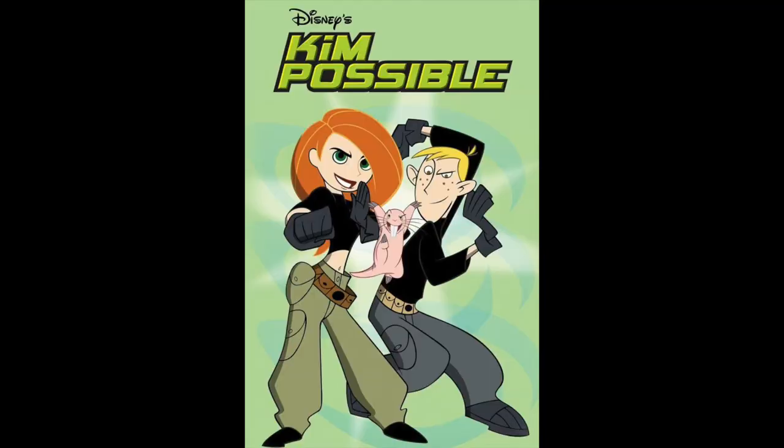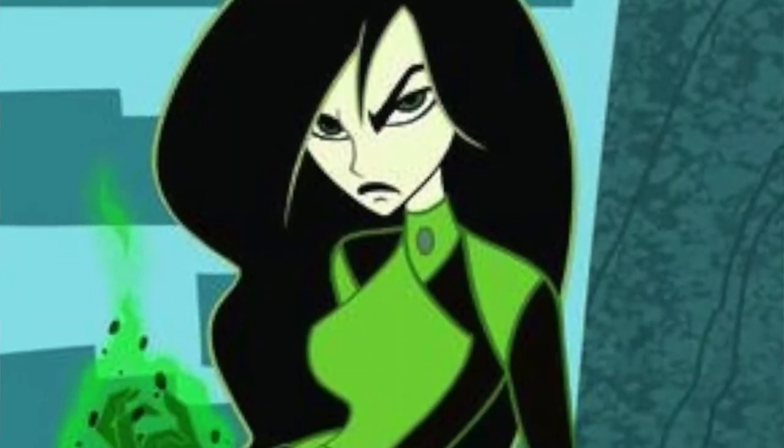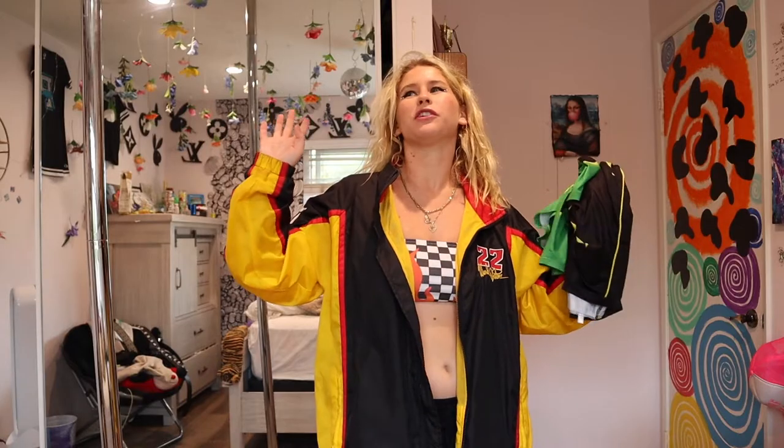But hold me accountable. So for my next costume idea, we're gonna be doing an iconic duo, and you can even make this a trio. So we're gonna start off with my queen, Kim Possible. Obviously super easy. You need the military pants, a black long sleeve shirt, and maybe a fanny pack or something. And then we'll be doing Shego, which is literally my favorite character, such a baddie.